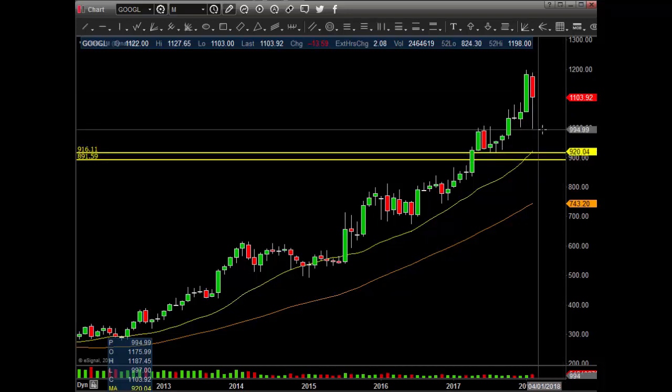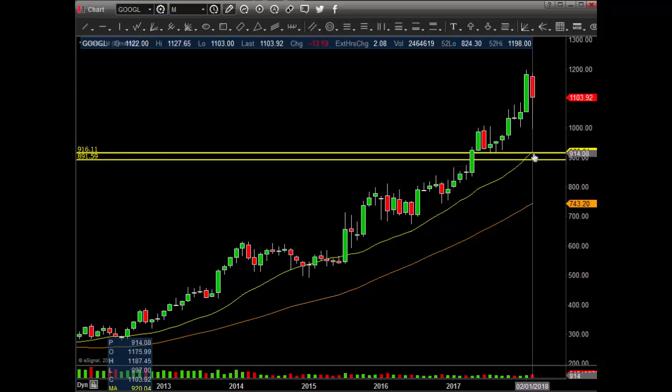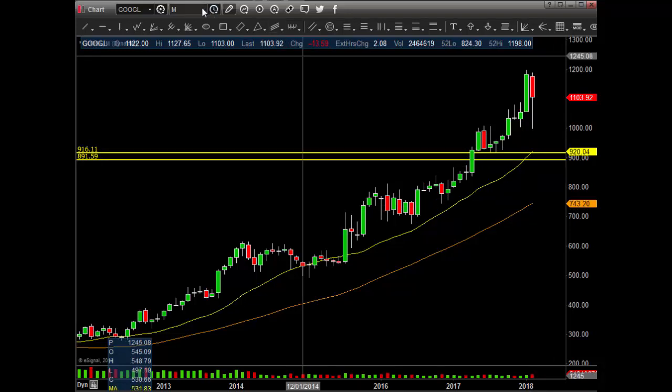Low pivot here. Did it get to 1,000? Wow, 996. Interesting, guys. So it did get to the 1,000. We got a nice bounce. Next level will be in here somewhere around the 900 level. That cracks, 743 will be in the cards.